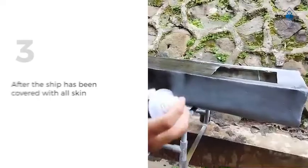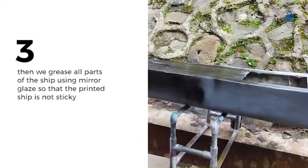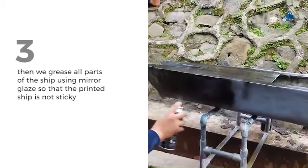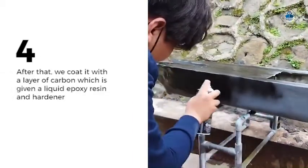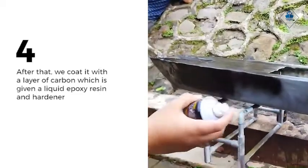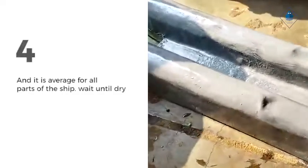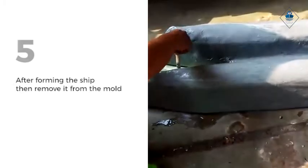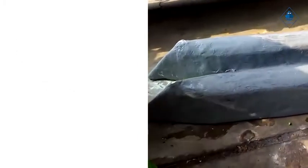Third, after the ship has been covered with all the skin, we grease all parts of the ship using mirror glaze so that the printed ship is not sticky. After that, we coat it with a layer of carbon, which is given liquid epoxy resin and hardener, spread evenly over all parts of the ship, and wait until it dries. After forming the ship, we remove it from the mold.